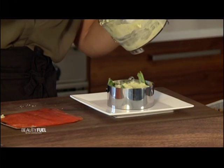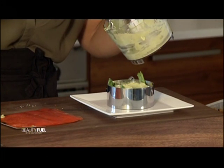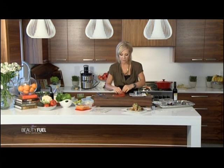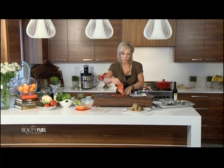So we're just gonna put this on top of the lettuce, which will help compact it down. From there, we're gonna go ahead and put on our smoked salmon. I love this one. This is a wild smoked salmon.